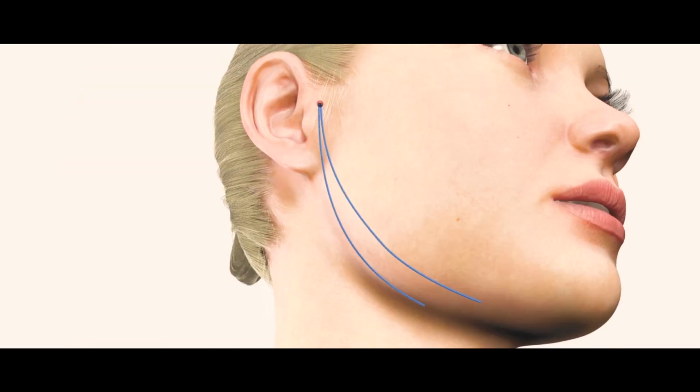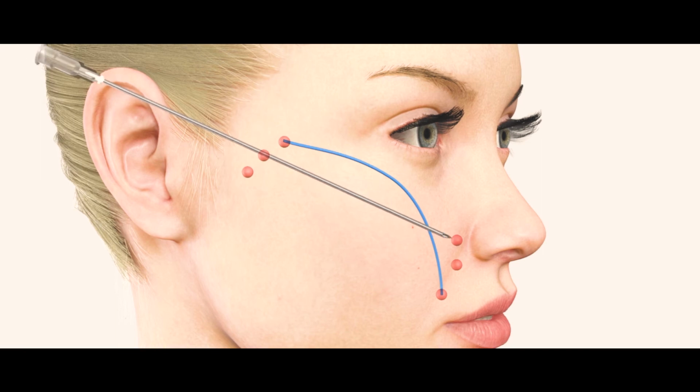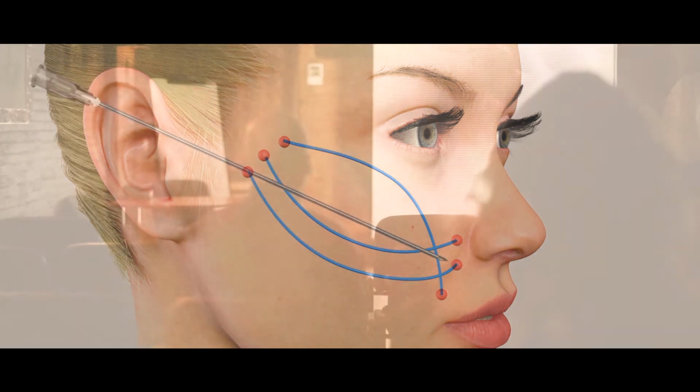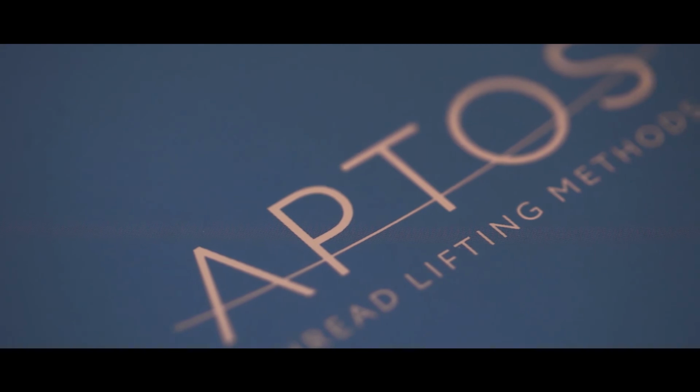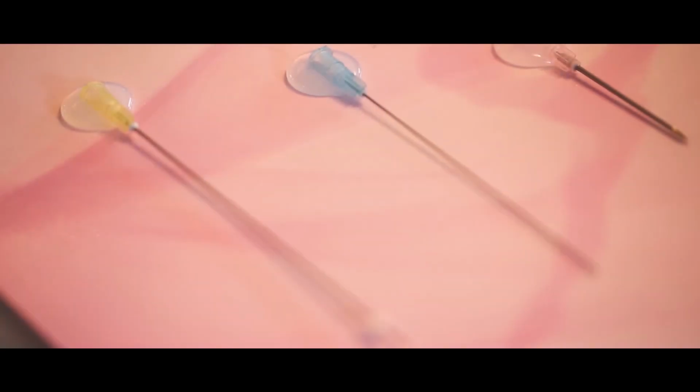The product's creators, together with experienced trainers, conduct individual and group training monthly for Georgian and foreign doctors. At the end of the course, participants receive a special certificate. Today, the Aptos product line includes more than 40 products.